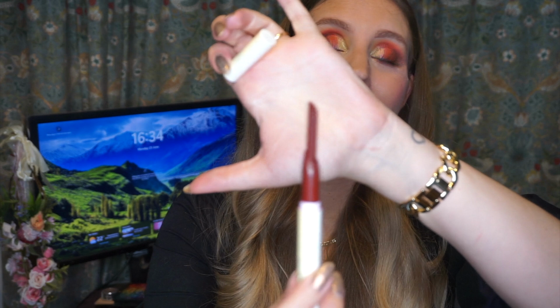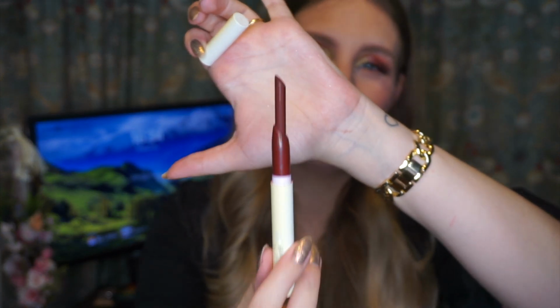The NYX one, the e.l.f. one, and the Maybelline one. And then lastly, for the products that I have not yet started working on, we have my lipsticks from Colourpop in the shade Chateau, which is a very, very bold kind of shade. It looks like this, and this is how much I've left of it. I'm not sure if I'm going to get through this one this year, but I'll try my best.